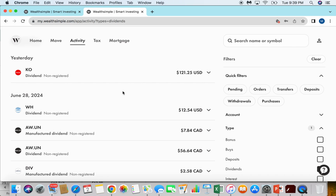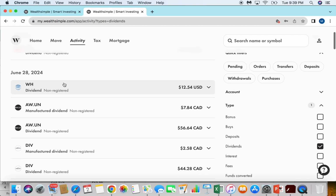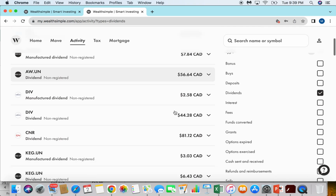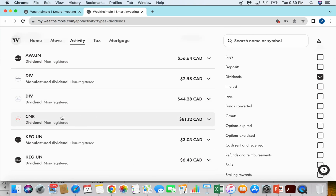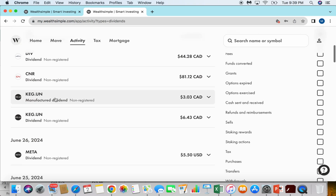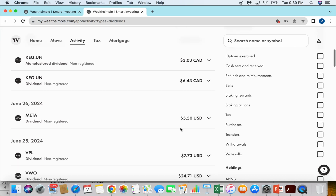Okay, so we're going to start off here going through my dividends that I've received over the last month. You can see here, really big one I got just yesterday from Coca-Cola, 120 US dollars. Wyndham, I got $12.50 from. Continuing to go down here, A&W combined about $65 there. That's a monthly dividend. Another monthly dividend here is Diversified Royalty Fund, got about $45 there. CN Rail, this one's quarterly, over $80 Canadian. Then I have some small ones here like Keg Royalty, combined just about $10.